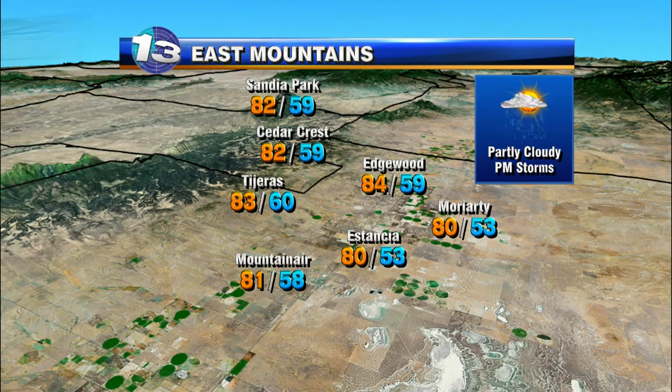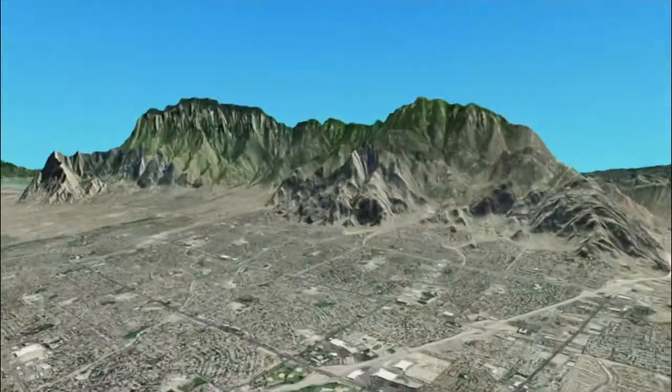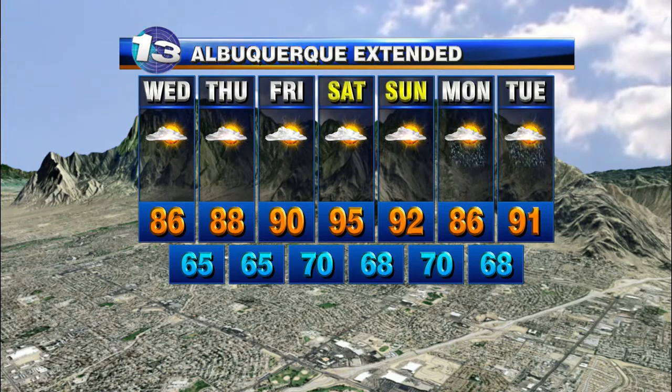In Santa Fe, looking pretty good today and tomorrow to pick up more rain. East mountains low to mid 80s with more thunderstorms today. And for the metro, scattered storms with highs in the mid to upper 80s. So another active day for the state tomorrow, a little less active. Our chances will go down by Friday, 90 degrees, mid 90s on Saturday.